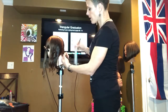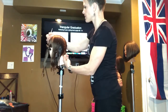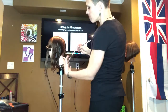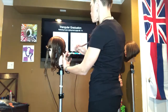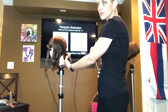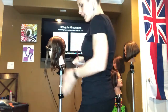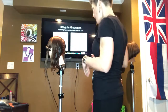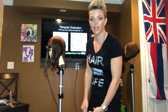So whenever I start to cut my triangular graduation, I make sure her head is nice and vertical and balanced. I have my knuckles to her neck, knuckles to neck, that's what I tell myself, so that I know I have the right hand position. And then where's my body position going to be? Behind. So I'm putting my body right behind. If I need to during the haircut, I can step out to the left and then bring my weight back. If I need to work up the right side, I can step out to the right, but then I want to shift my weight back, because my body position is always going to want to stay triangular.